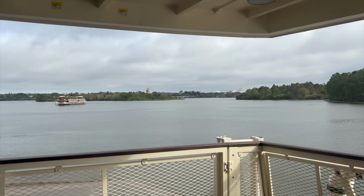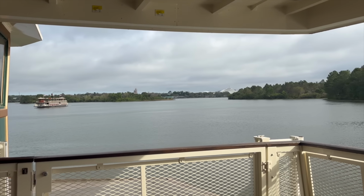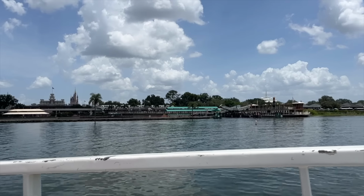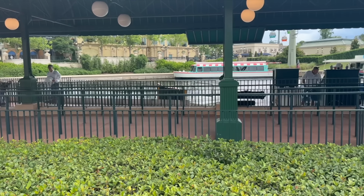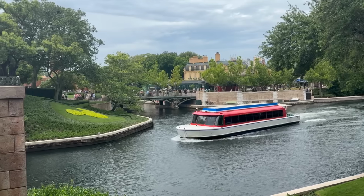Boats between Magic Kingdom and the nearby hotels like Grand Floridian and Polynesian Village on one route, Fort Wilderness on another route, and Wilderness Lodge on a route after that, are all about 10 to 15 minutes once underway. And the Friendship boat between Epcot and Hollywood Studios is about a 30-minute commute, since you'll make multiple stops at Boardwalk, Yacht and Beach Club, and Swan and Dolphin.